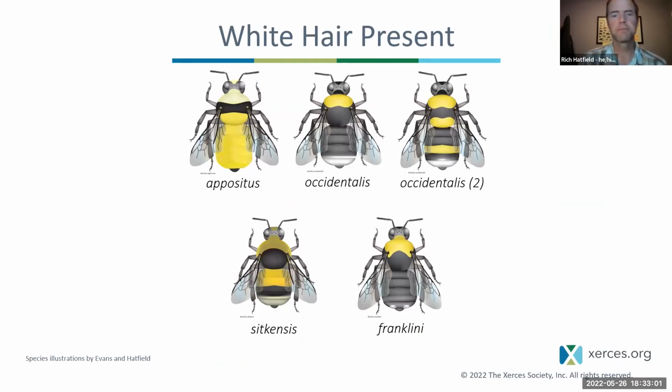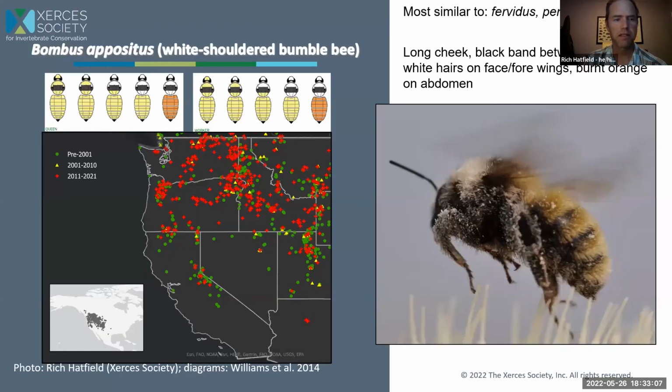Okay, thanks, Leif. Jumping right in here. First species we're going to talk about is Bombus depositus. This is what I consider more of a sagebrush steppe, lower elevation species. It's got shorter hairs. If you look at the picture on the right, you can pretty clearly delineate the different tergal segments. This species has a very long cheek with a black band between the wings. Its hair on its face, and usually the hair in front of the wings, is kind of a pale white color or a cream color.